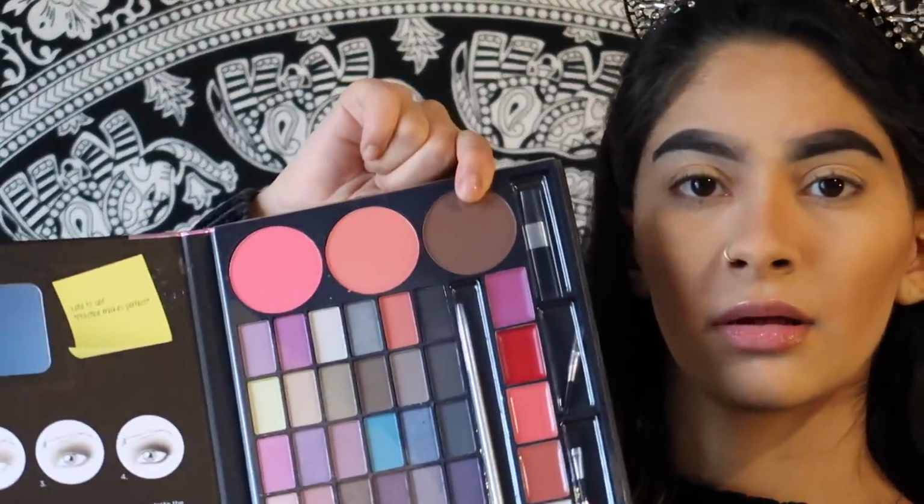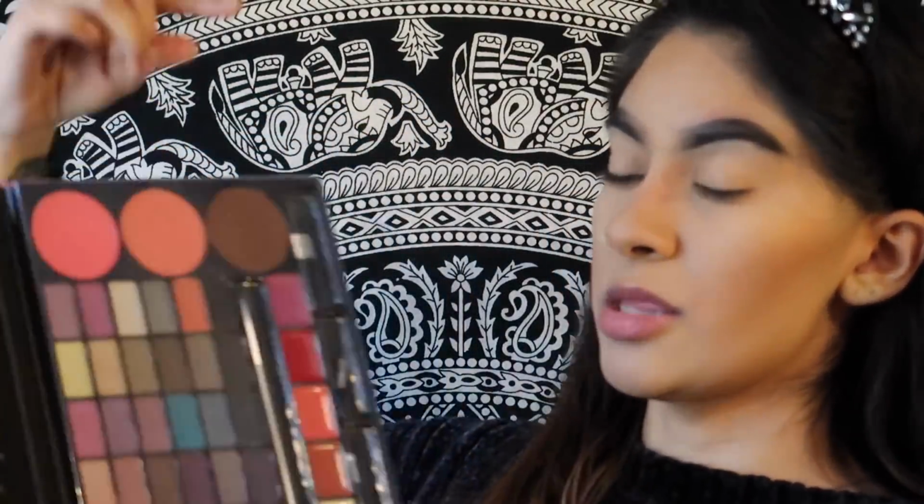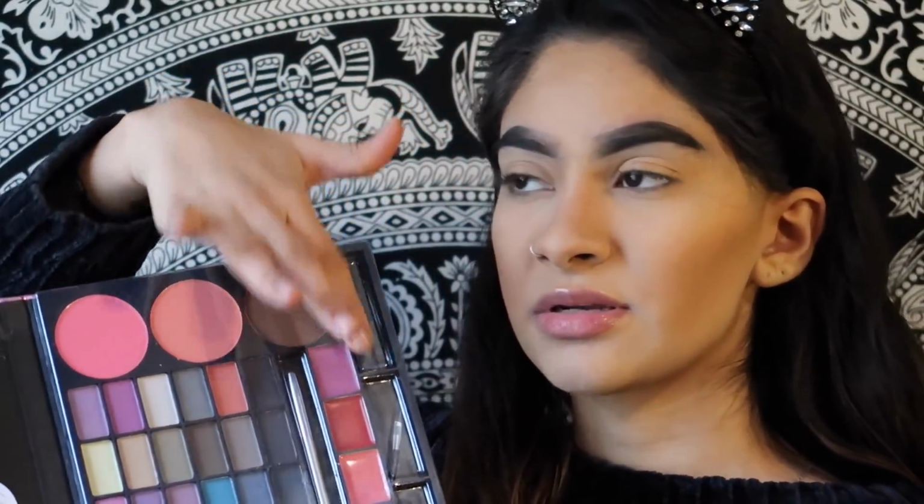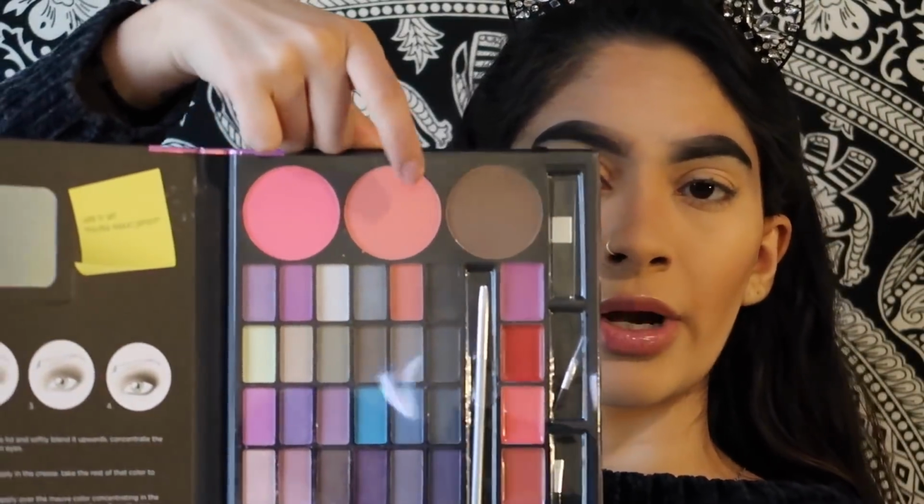I mean, I guess it's like a contour shade or a bronzer. And then a bunch of eyeshadows and lip stuff, which I'm not gonna be using. This is not my stuff. I'm gonna be using this blush in the middle right here. Let's go ahead and open that up. For my blush brush, I'm gonna be using the Luxie 514 blush brush. So it looks like this.